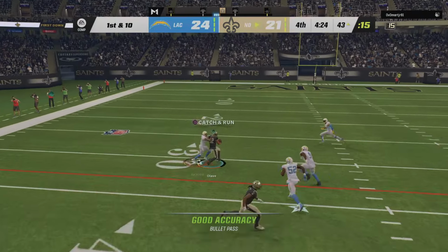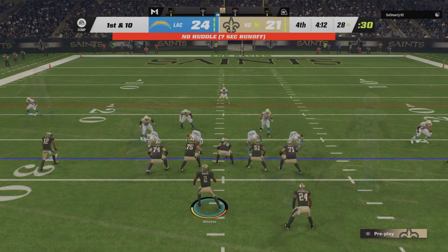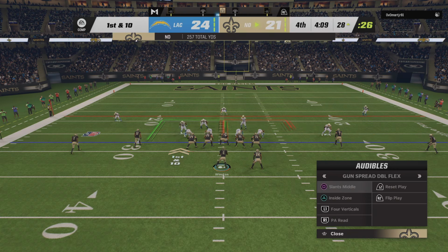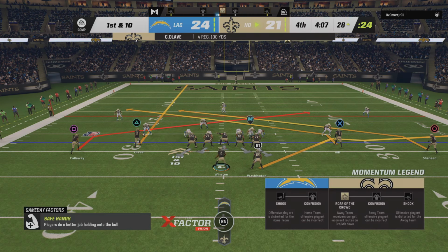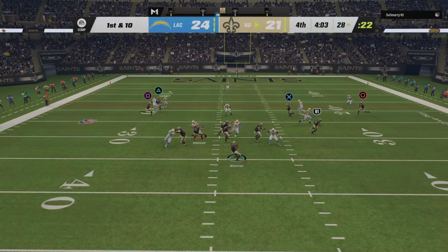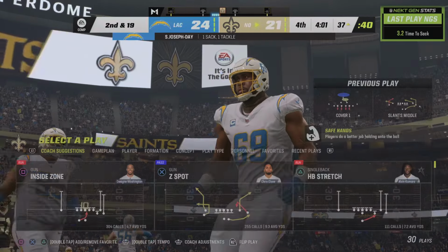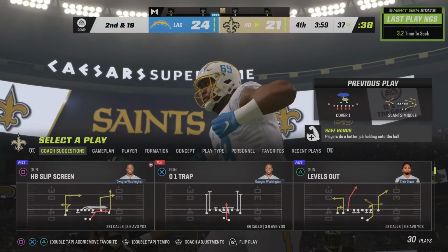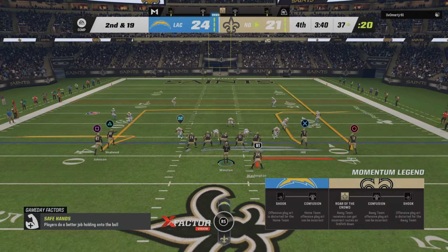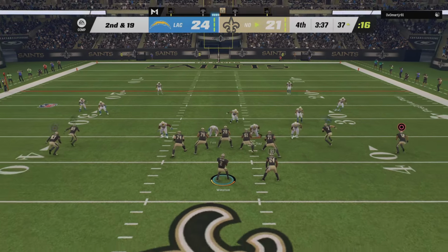Working out of the gun, Winston. The pass caught by Olave. And he's going to be taken down at the 28-yard line. Winston now to throw on first down. And he's going to have to eat this one as down he goes. Sebastian Joseph-Day breaking through for the sack. And they need to work to at least get some of this yardage back after the sack.